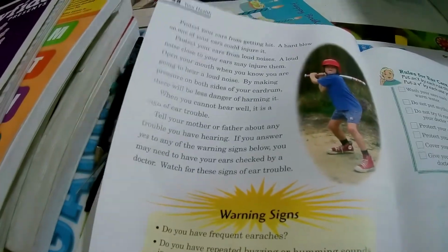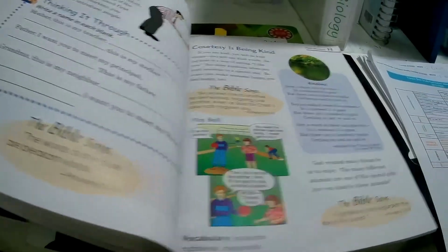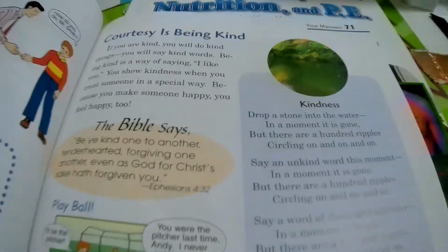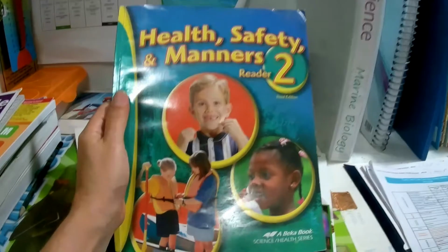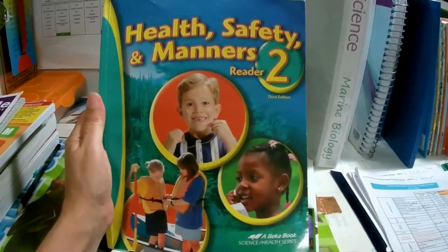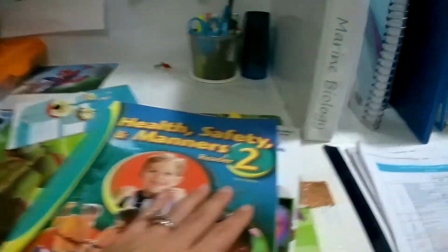And here it is. So as you can see, it's written with bigger letters. It's not something too heavy in content, but it is very interesting. Teaches them about courtesy and kindness. Don't we really need this in today's world? So if you have it in you to do it, or if your state requires you, I love, love, love the Abeka second grade health and safety manners. That's that. And art, miscellaneous.